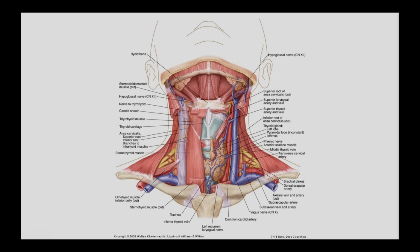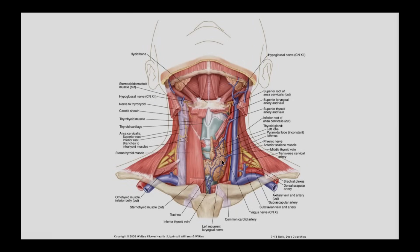So again, in an emergency situation, the cricothyroid membrane, just between your thyroid cartilage and your cricoid cartilage. Other structures to note here include the thyroid gland itself. And it's not always palpable in most people. Most people have a pretty flat thyroid that kind of wraps around the trachea there and resides back.